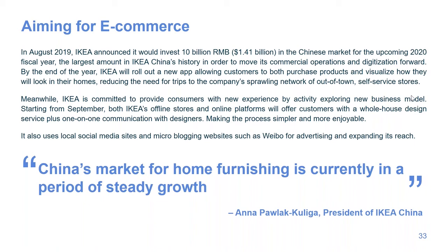By the end of the year, IKEA will also roll out a new app, allowing customers to visualize the products they want to purchase in their own households by simply clicking on the products they want to choose and taking pictures or video of how the living room looks at the moment. Of course, this will allow them to have fewer consumers forced to travel into their shops and simply buy products directly from China's e-commerce platforms like Jingdong, Tmall, and others mentioned in the previous slides.